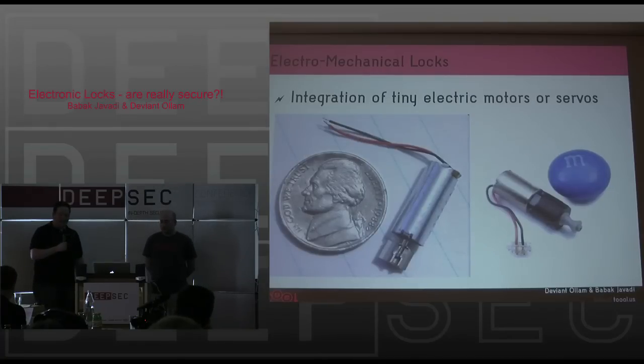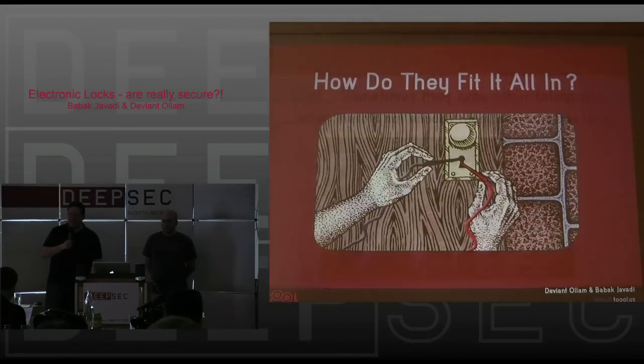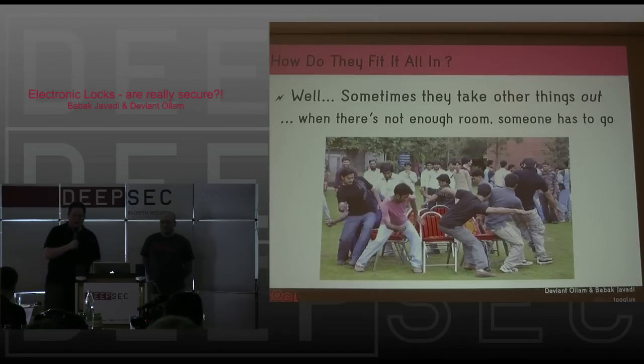How do they fit a lot of these devices in a lock, by the way? You may have seen some of our cutaway locks, some of our demo locks, some of our diagrams. There's not a lot of real estate in there. How do they cram it all in? Well, sometimes they can't. Sometimes not everything fits, and some guy is out of the game, and they say, whoops, sorry, not enough room for you.